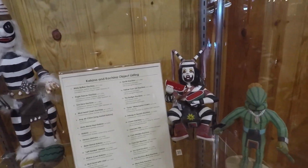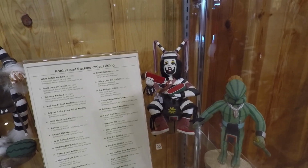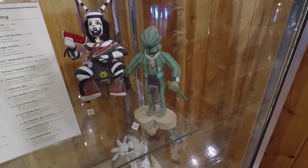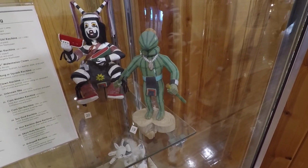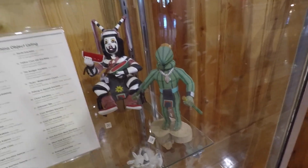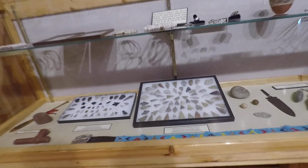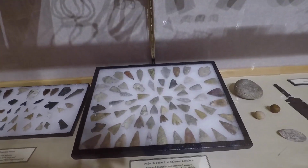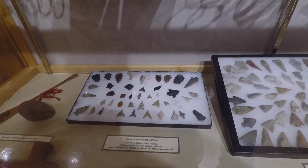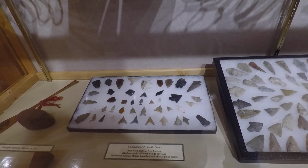Ooh, what about that one, number 20? Clown Kachina. Is this a watermelon section? Number 19 looks like a watermelon. Patung or squash Kachina. Oh, it's a squash. Interesting. Oh, Scott's over here reading some, ooh, arrowheads. Hold on. That's a lot of arrowheads. They're called projectile points from North Dakota, New Mexico, Oklahoma, and California.